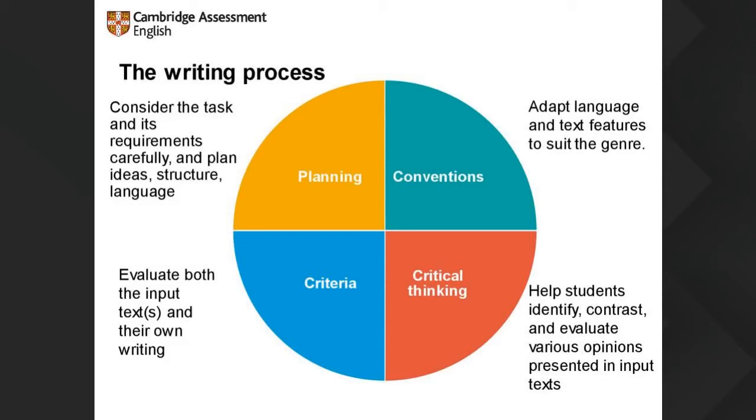And by no means do these four areas exist in isolation. There's obviously overlap between all of them, and all of them inform one another. I mean, especially planning. In planning, you have to take everything into account: your target reader, the purpose of the writing, the conventions that you need to follow. Is it an article? Is it an essay? Is it a report? Critical thinking we've spoken about, and also bearing the criteria in mind at the planning stage is a very useful way to ensure that you will be fulfilling all of the criteria successfully. Okay.